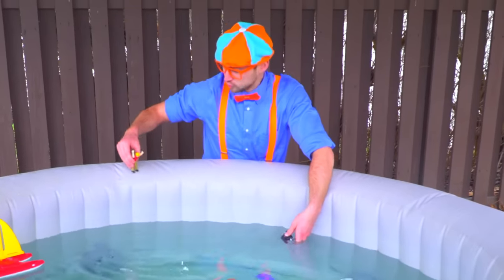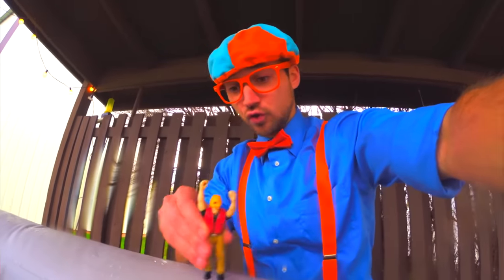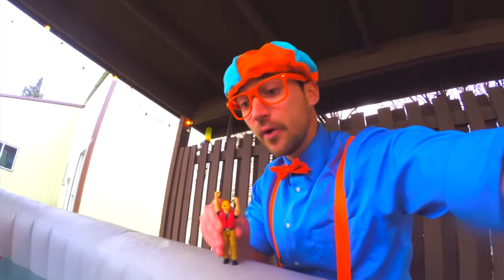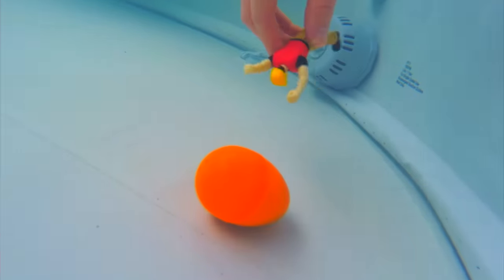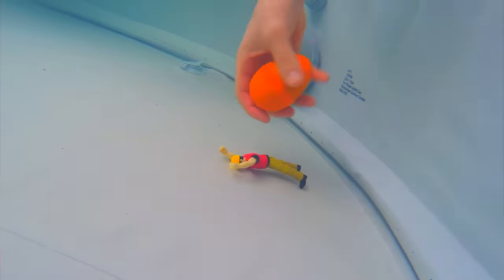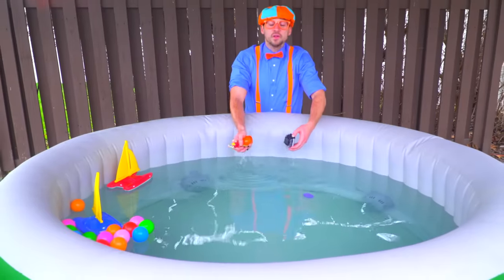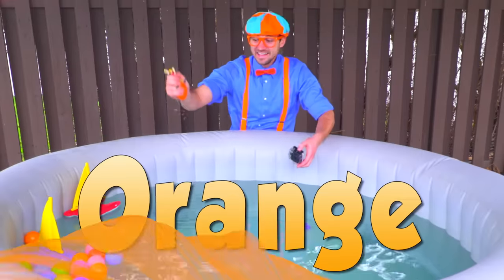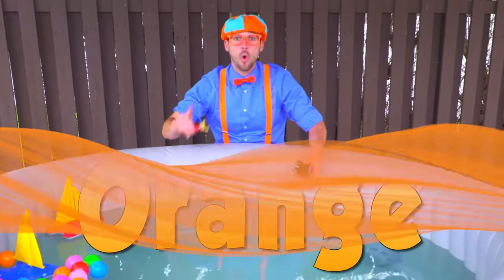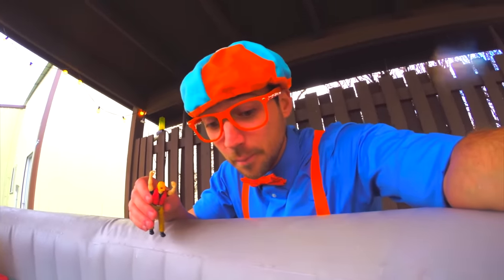Look, here we go. Here we go. Hold your breath. All right, here we go. Yeah! Woohoo! Look, we got the orange egg! Yay! All right. One last egg. Wow, one more egg. And it's the purple egg.